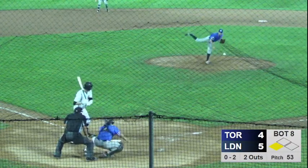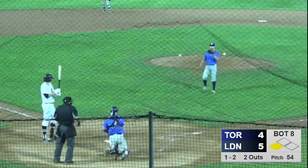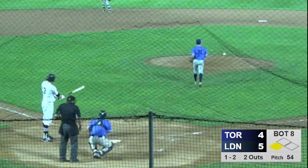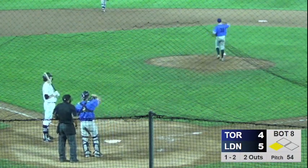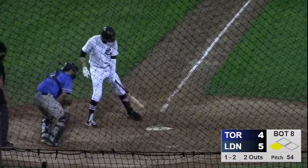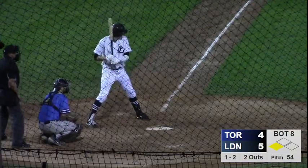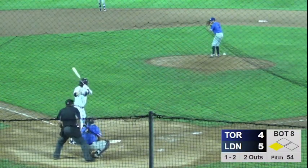0-2, Asta to the plate. Outside, blocked there by Mara. Keeps the runner where he is at third base, and will have to hold there. 1-2 now. They are rowdy tonight here at Labatt Park. Late in this ball game, bottom of the 8th inning, Majors looking to try and add on a run.